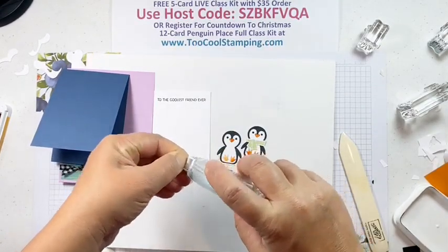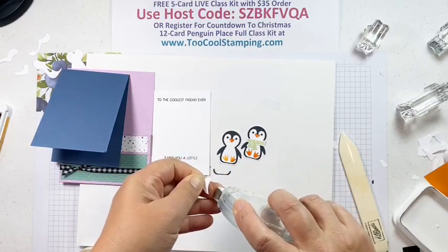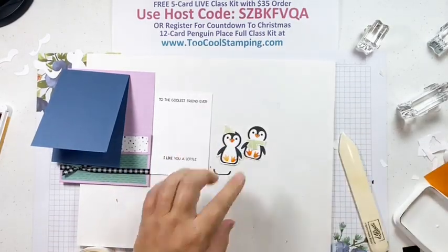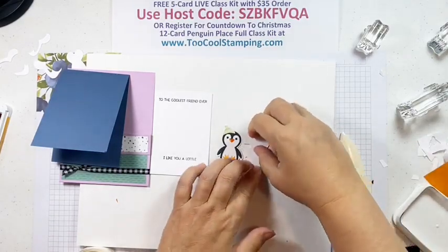Just a little hint of adhesive on this one. Just a tiny bit, come on. There we go. Put him on there. Okay. We're going to add some dimensionals to the back.